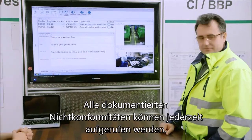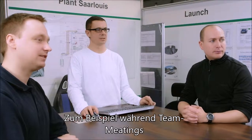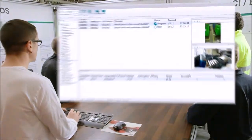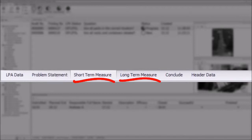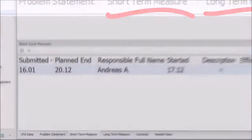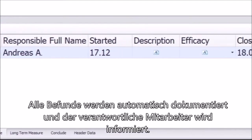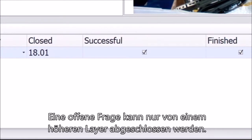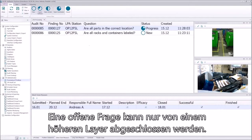All documented non-conformances can be easily called up at any time, for instance during team meetings, to find solutions to problems or in order to complete the data. It's possible to specify short and long-term measures and monitor their status. All findings are automatically documented and the member of staff responsible is informed by email. Security takes top priority. An open question cannot be closed by the creator of the report, but only by a higher-ranking layer.